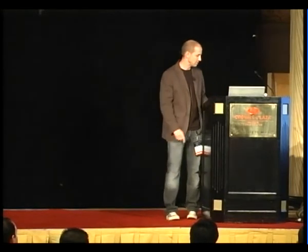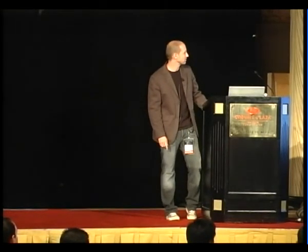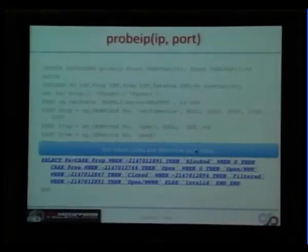All right, so I'm not too excited about having a port scanner inside of SQL. I think it's quite cute, but I'm not that excited about it. What I'm excited about is what that means for us.